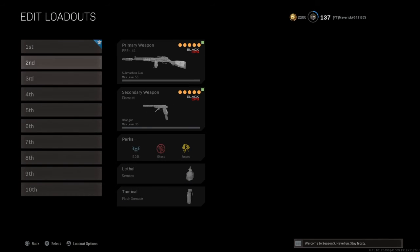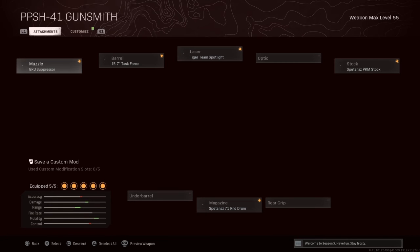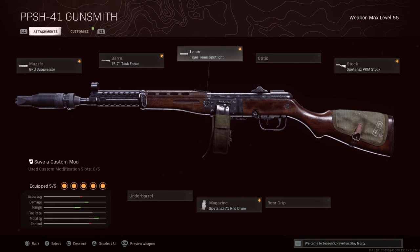That's at number 3. Then at number 2, we have the PPSH: Crew Suppressor, 15.7 Task Force, Tiger Team Spotlight, 71 drum mag, and the PKM stock. This got a very good recoil buff, so it makes it a lot easier to track your bullets, to know when to go up, down, side. It stabilized the recoil a lot, so this has moved up. The 71 drum mag helps you so much because you do not have to worry about reloading as much, and it is way better to stay on target now. If you have not tried this in a while, give this gun a try.